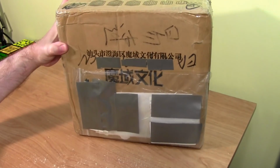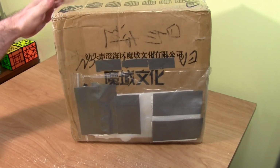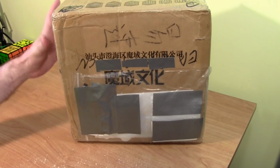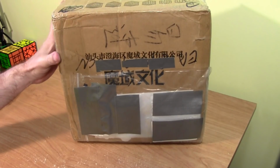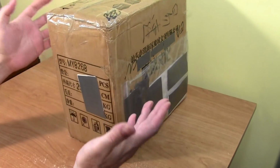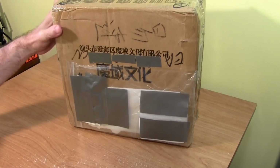I ordered the puzzle just under 2 weeks ago on the day it was announced for sale to the public. This was shipped to me directly from the manufacturer in China. About 6 days ago, it was shipped by this really great service called EMS. It's post office to post office, and it was delivered right to my doorstep today.